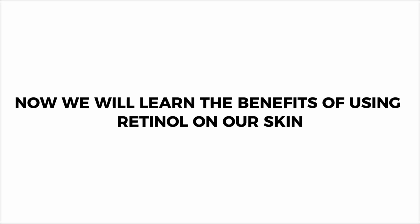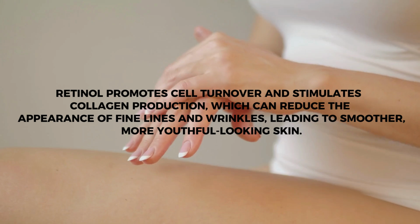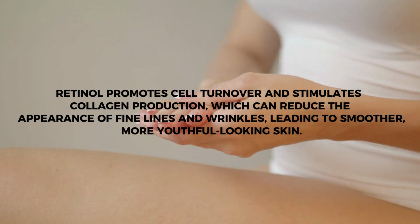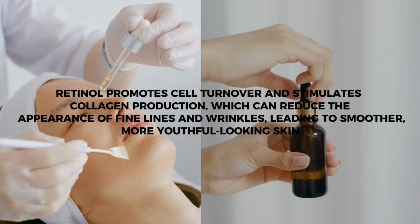Now we will learn the benefits of using retinol on our skin. Here are 7 benefits of using retinol. Number 1. Anti-aging. Retinol promotes cell turnover and stimulates collagen production, which can reduce the appearance of fine lines and wrinkles, leading to smoother, more youthful-looking skin.